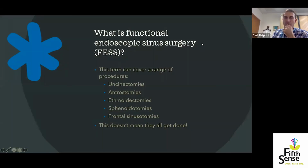So you may have heard this term functional endoscopic sinus surgery, or FESS, sometimes ESS. And these are all steps within that. Some people may just do this, which is just removing a little bit of bone at the side of the nose. Some people may open the maxillary sinus. Some people may open the ethmoid sinuses in part, in subtotal, in total. Some people may go to the sinus at the back of the nose. Very few people go into the sinus in the forehead. It's a bit of a feared sinus unless you're a sinus expert, and so it often gets missed.